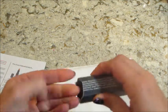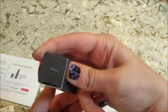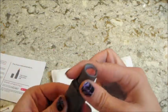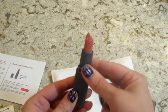See if I can get it out without completely ripping the box. I tend to do that. So let's see what the shade is. Tiramisu. I like the packaging. It's a nice color too. I like that.